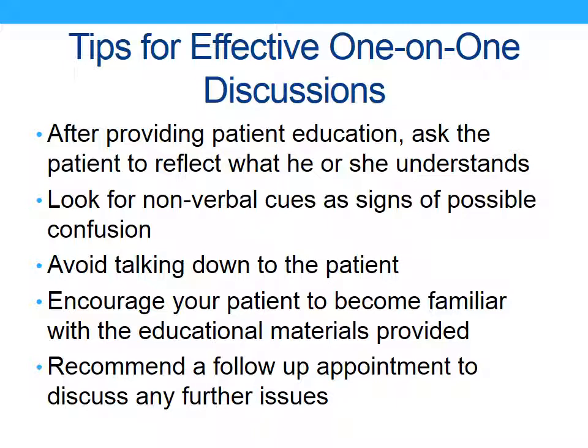Now, it doesn't mean you need to call them on the lie, but if you ask someone, how many cigarettes do you smoke a day, and they give you a number while rolling their eyes upward to the left, you know that they're lying to you about the number of cigarettes they smoke. So it can be handy skills if you can acquire them.